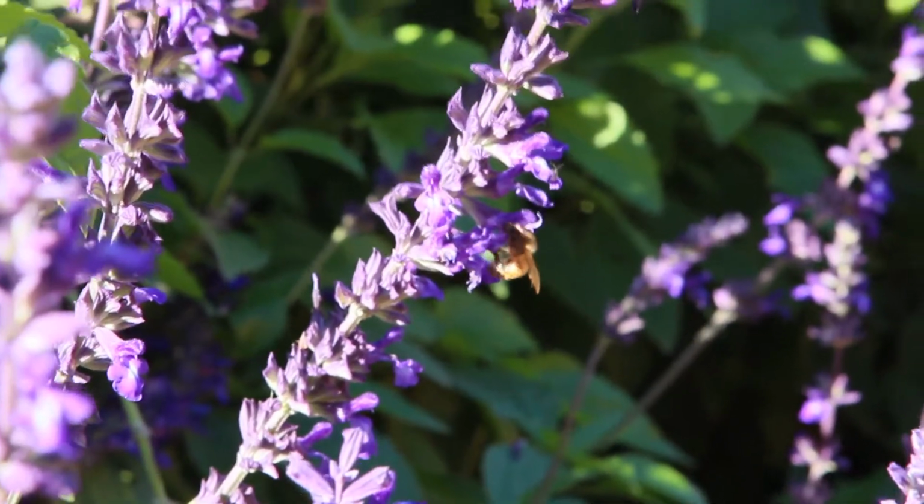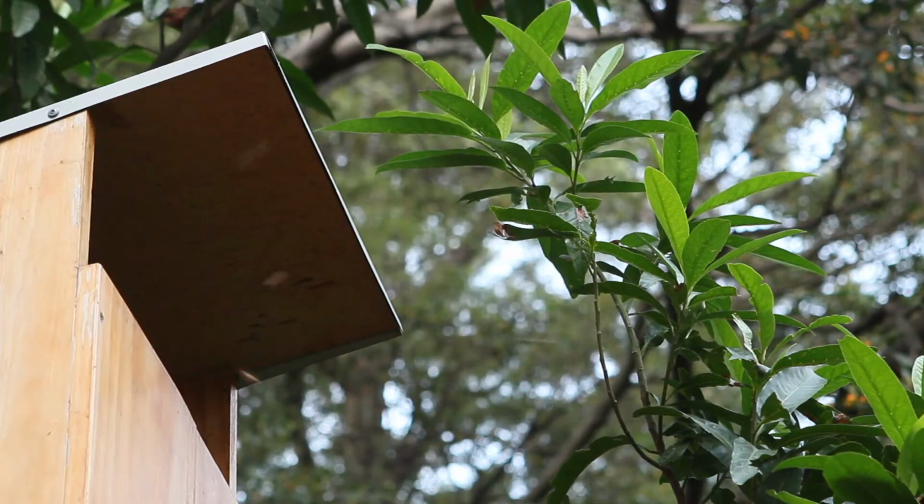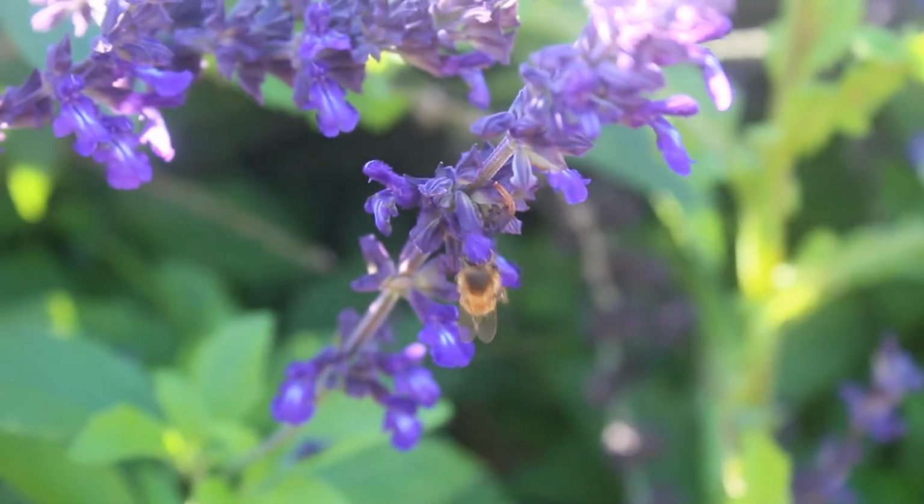This is a European honeybee. These little insects can travel up to 6 kilometers from their hive in search of nectar. And here she is on a sage.